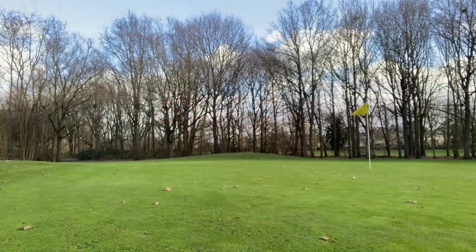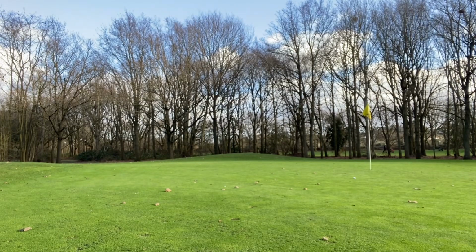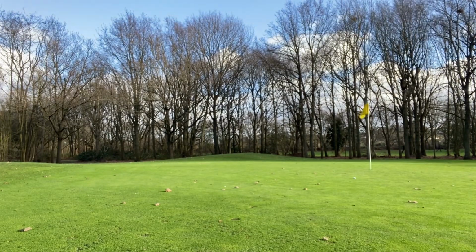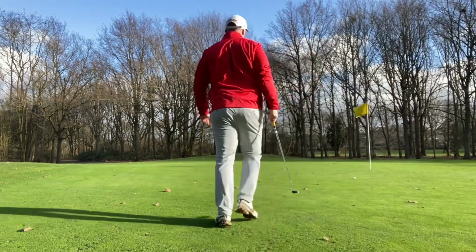Now, let's get down to Hersham and let's see how this performs on the course. So here I am down at Hersham in Surrey on a surprisingly nice sunny day, but the wind was howling. So if you're watching some of these videos, you might hear the wind in the background. There you go, just me showing you the putter there.